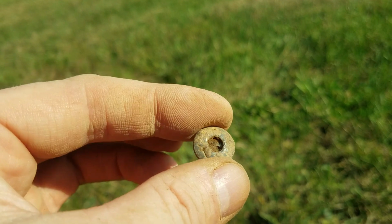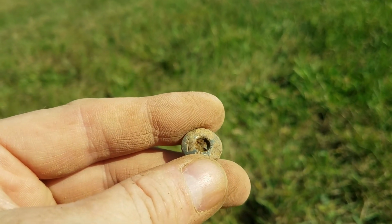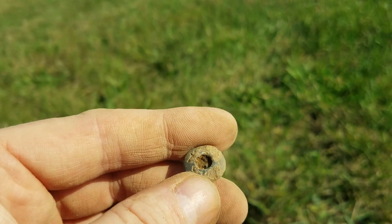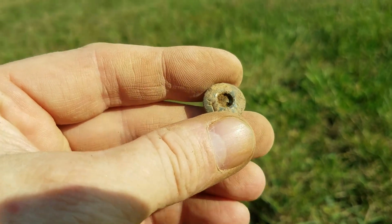Interesting find. It's way down there. I can't believe I picked this thing up. I mean, it was literally 8 inches down. I don't know if I was hitting on something else in the hole. I'll have to check. But I came away with this either way. So I'll take that.